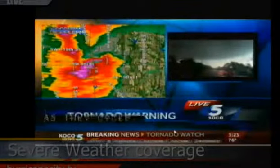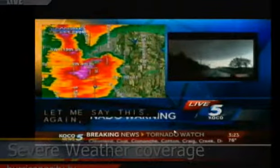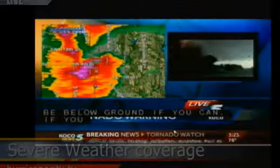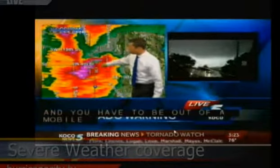Let me also say this. Again, you are risking your life if you're not below ground in the path of this tornado. So be below ground if you can. If you can't, you have to be at the lowest level you can. You have to be out of a mobile home. You need to put as many walls between you and the outside as possible. That's the bottom line.